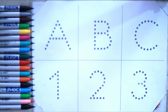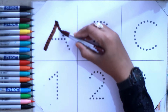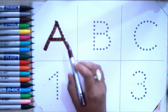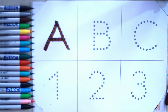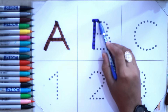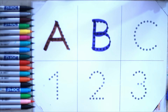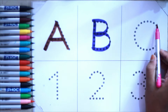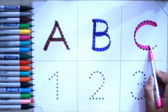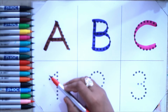Let's start. Brown color. A for avocado. Blue color. B for blackberry. Pink color. C for cherry. Red color.